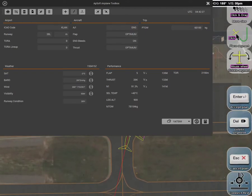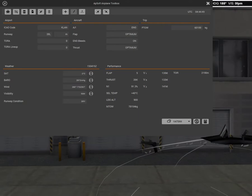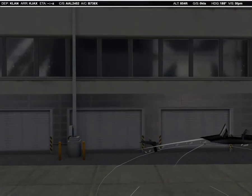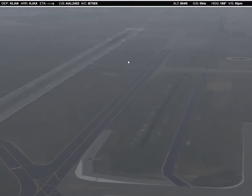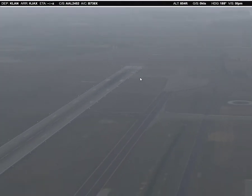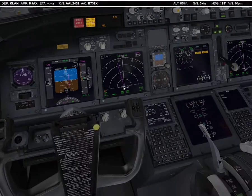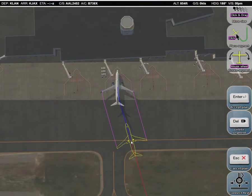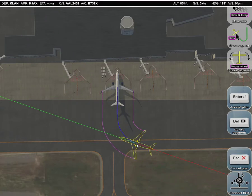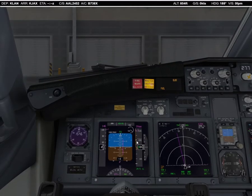Alrighty, let's call our pushback truck. Ground to cockpit, please show me where you want to go. Alright, where do we want to go? Alrighty. We want runway 28 left, which is, yep, that one. And that is to our left. Ground to cockpit, please show me where you want to go. Something like this will be just fine. Ground to cockpit, tow is driving up.